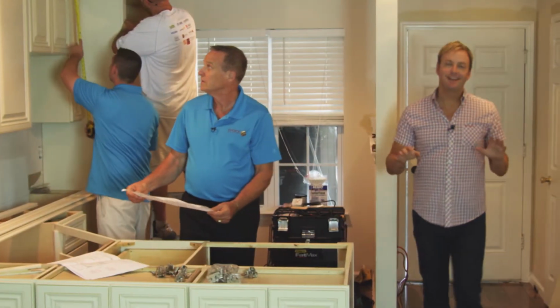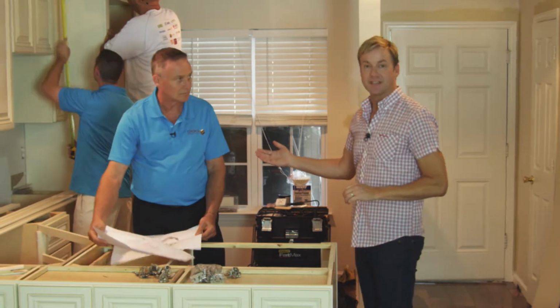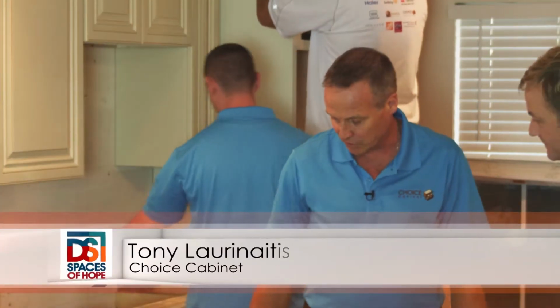Responsible for the kitchen install are Choice Cabinets CEO Tony Laurinaitis and New England affiliate Design and Sales Manager Jake Conley. So like Gunny mentioned, we're making big progress here, especially in the kitchen. We've got Choice Cabinets here. Tony, what's happening? You're checking out the drawers? I am just checking over the install. Things have been going great today.